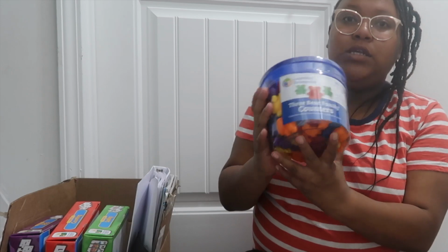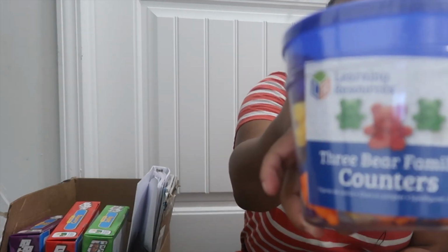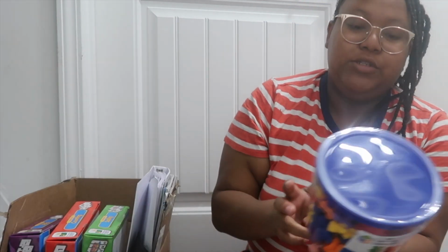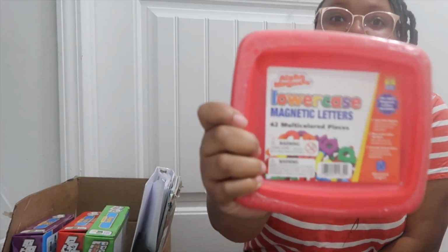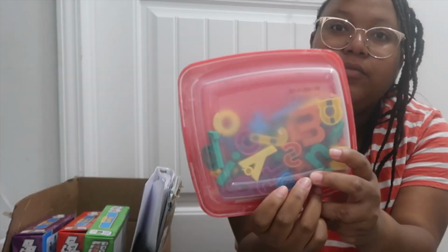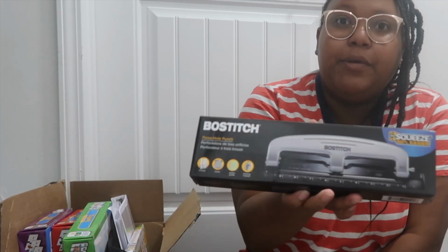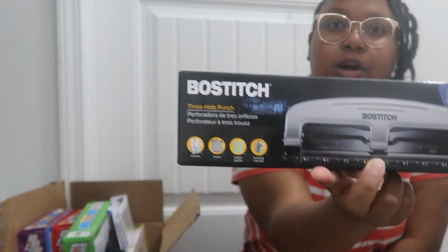So the first thing that I'm going to show y'all is some of the things that I got from Amazon. I picked up these bears, and the bears can help them to recognize colors, and it can also help them to learn how to count. So we would definitely be utilizing these. This is another new item that I picked up, and it is just the lowercase ABCs. And then the last recent item that I've bought from Amazon is this 3-hole punch, to punch their papers and put it in their binder.